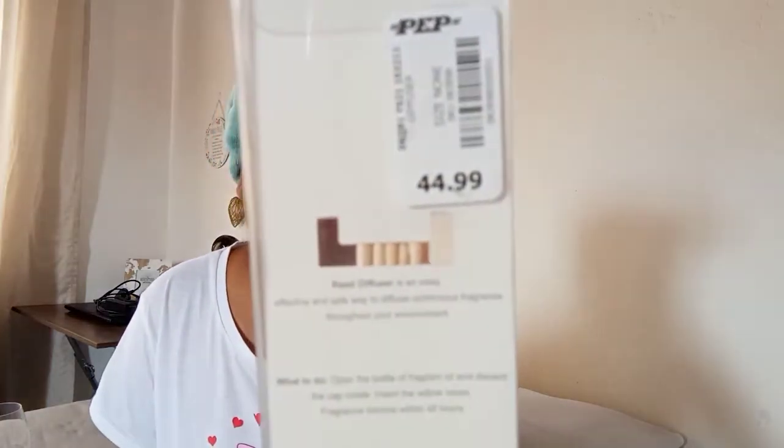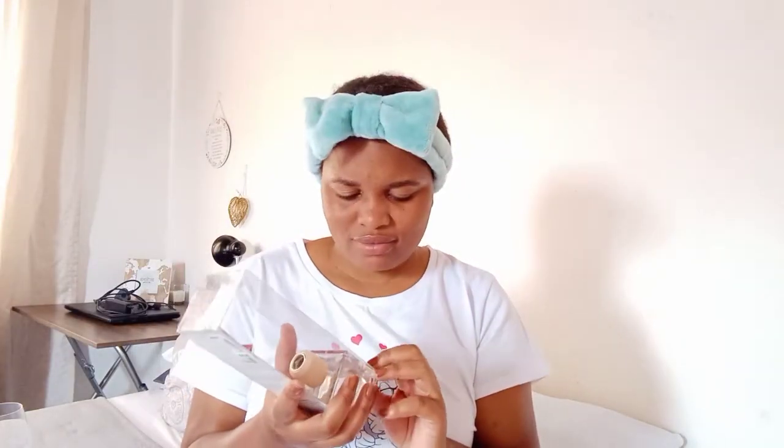So I also got a diffuser. Oh my gosh, this diffuser is so very expensive these days. I think last year it was costing 30, and then it moved to 40, and now it's at $44.99. Wow. It's a red diffuser, improved fragrance, and the scent is pomegranate.